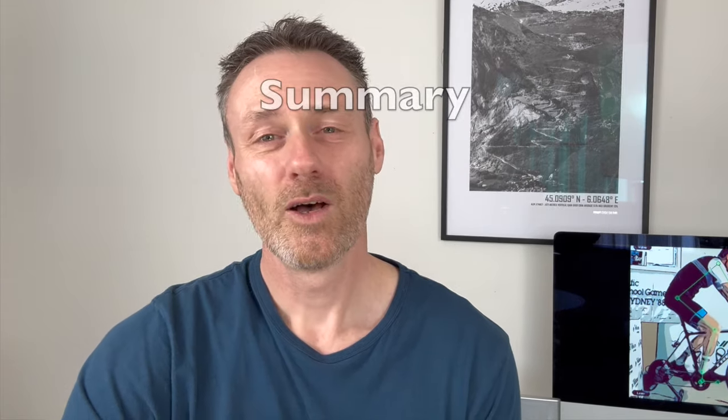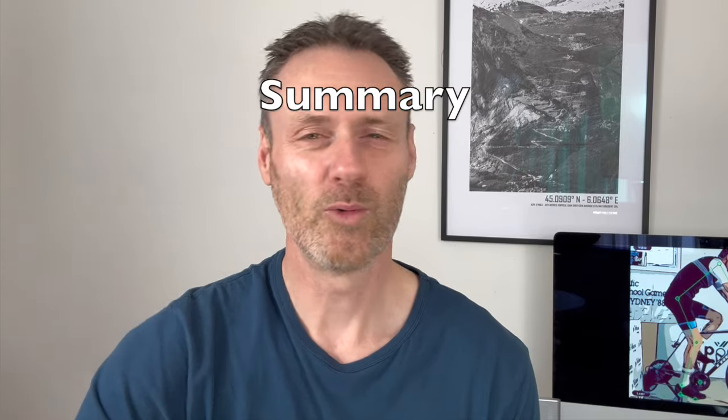So the Aethos has a 10mm higher stack than the equivalent Tarmac, and this means that I can lift my handlebars up to a suitable height to match the higher saddle. Yes, it is not the most aero position, but I am not here pretending to be aero. Overall, I am thrilled with my Aethos.